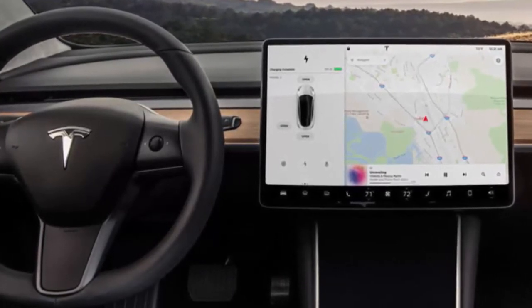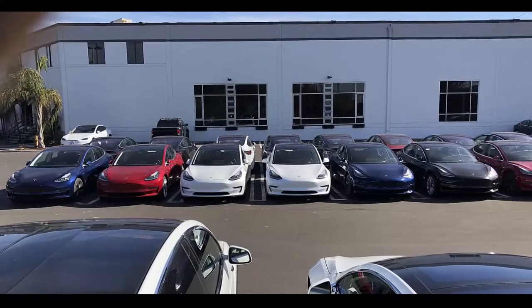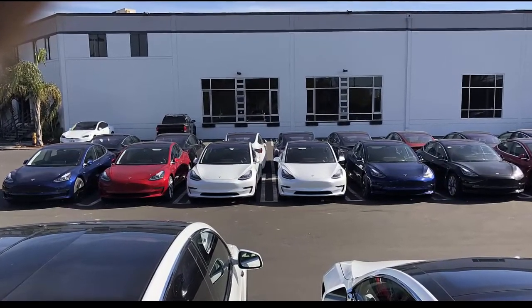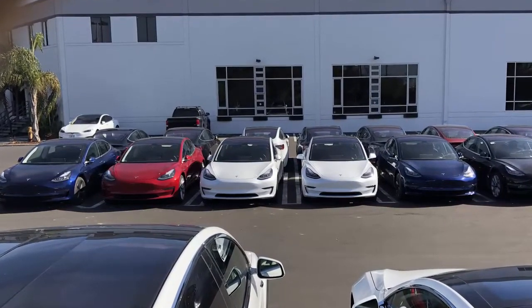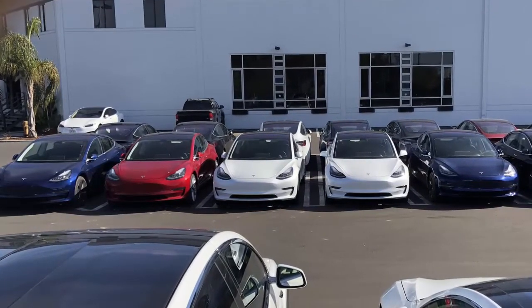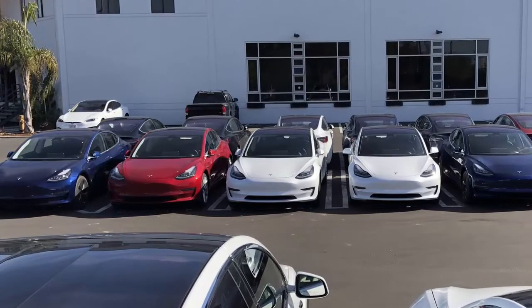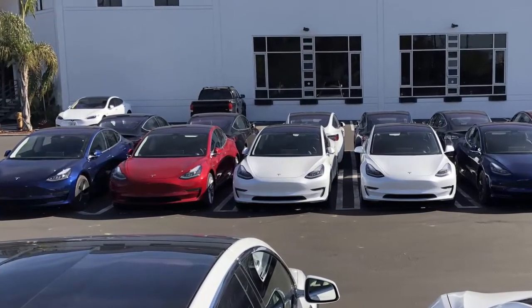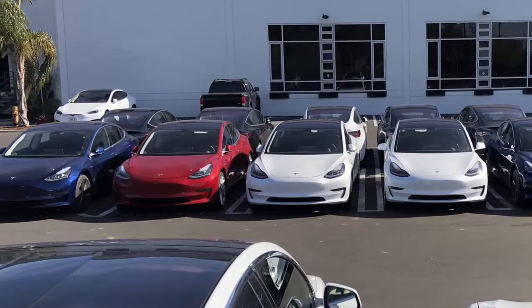Since starting Model 3 production in July of last year, Tesla has pushed back production goals for the car several times, citing issues with battery output and automating its assembly lines. The company forecast back in January that it would likely end the first quarter making about 2,500 units of the car a week. Tesla reports production and deliveries results within a few days of each quarter ending.